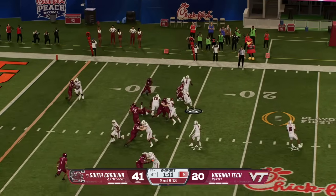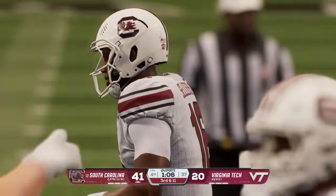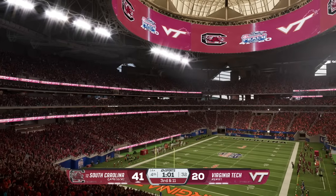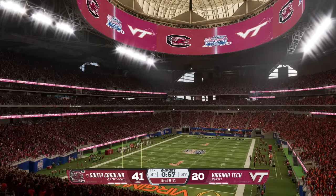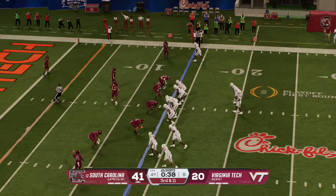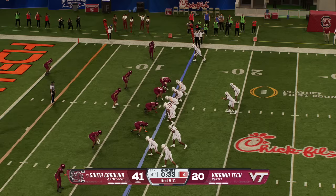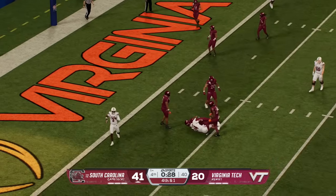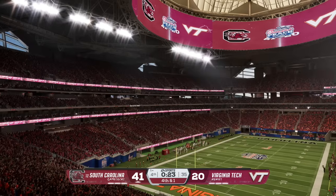They flip it to him on the jet sweep. That's a nice tackle there by the senior. This will be the 10th play of the drive, but it's 3rd and long. Looking to pass. It's Sellers. Receiver makes the catch. Can't reach the goal line. They tackle him inside the 5.